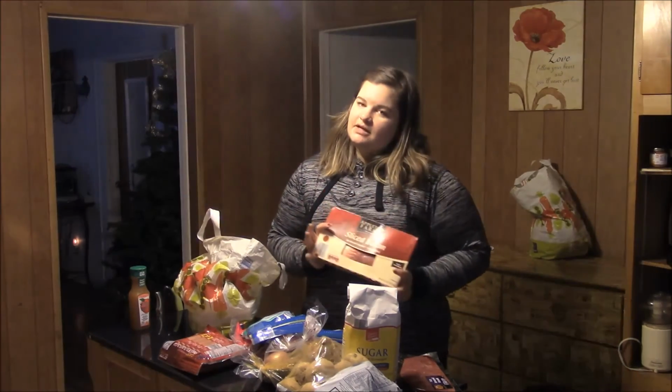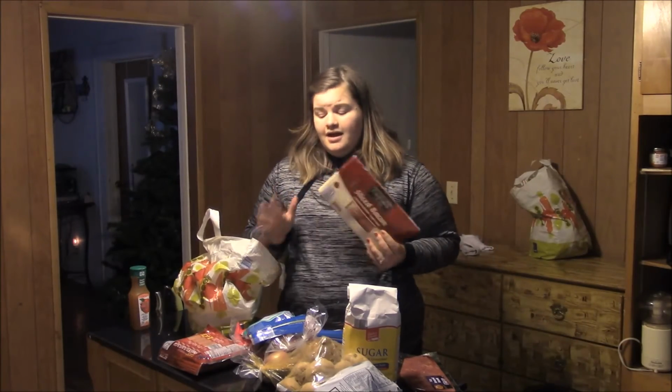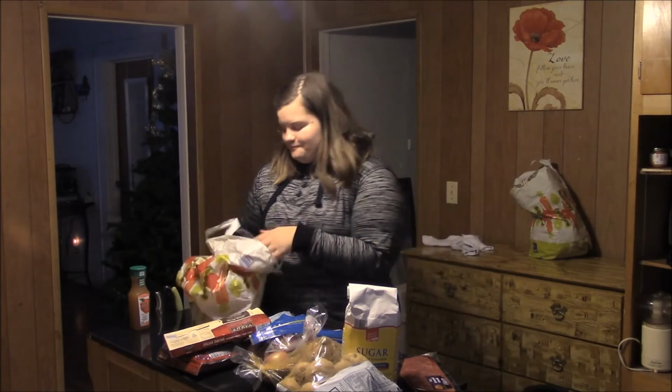It really does. It is a bit on the thinner side, but it has an awesome flavor. It cooks up really well, and it's right in the perfect price range. I don't want to spend too much money on bacon.